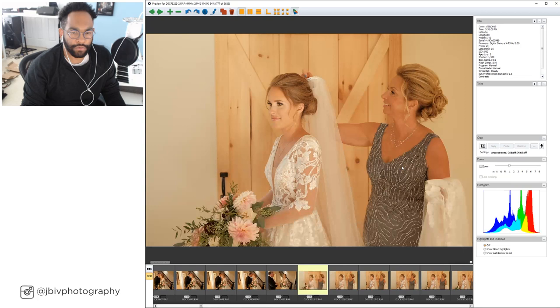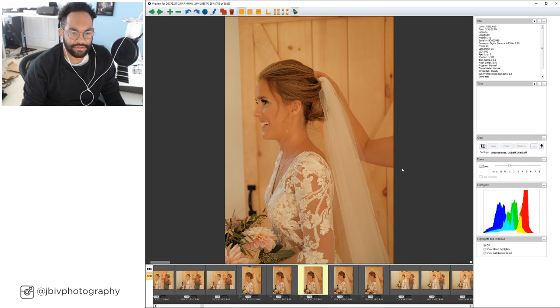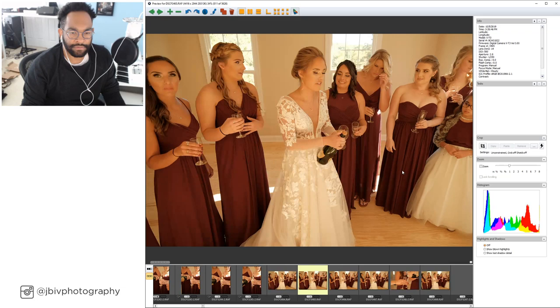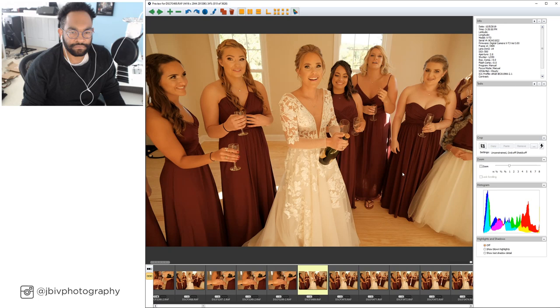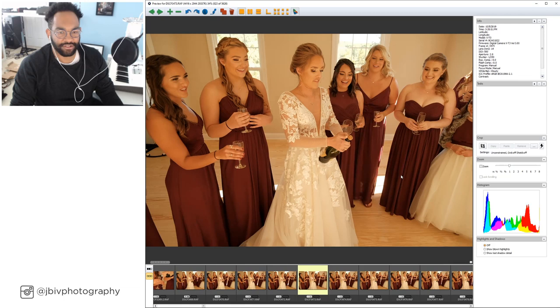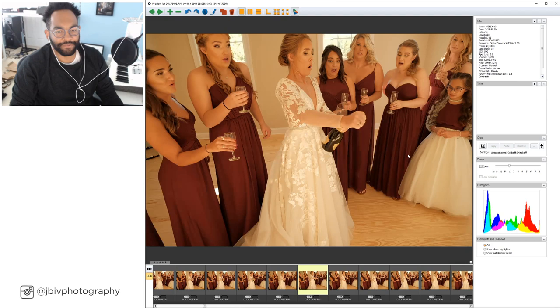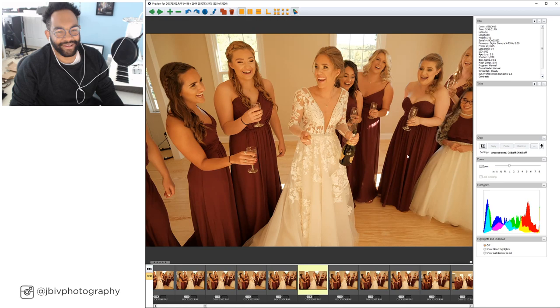Nice hug. Then we have fake bell shots. The timing of my cameras is so off. I don't understand why. Their facial reactions.